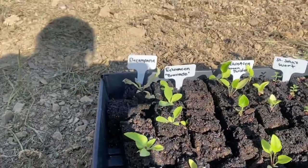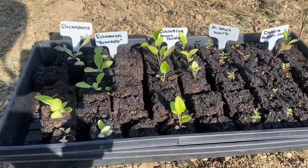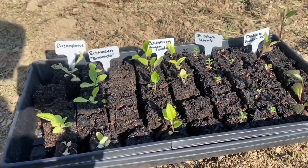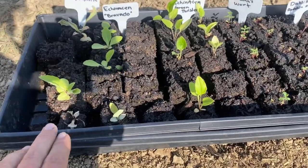Hold on, I'll turn you around and show you. Okay, so some of these things that I seed started, and I'm leery about putting some of them out, but we're gonna go for it because I don't really have much of a choice at this point.